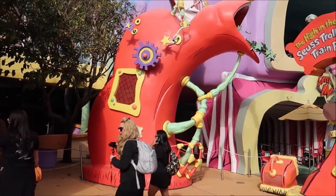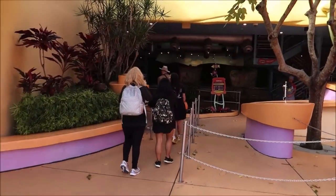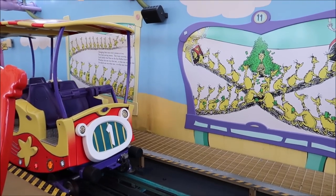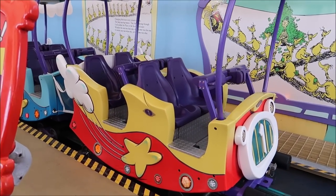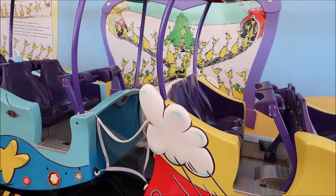We've made our way over to the High in the Sky Seuss Trolley Train Ride. Now this is a ride everyone gets to ride, and I'm kind of excited. Look at us. Here it comes. Our Seuss Trolley Train has arrived. And I love that we're going on the inside one.